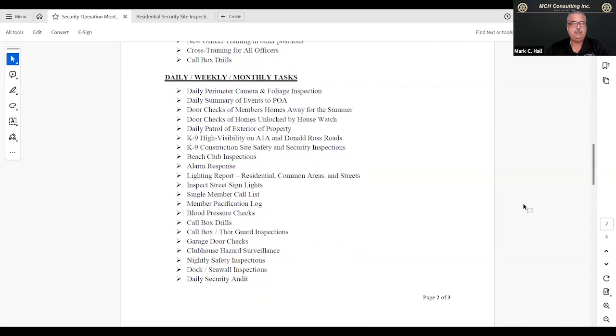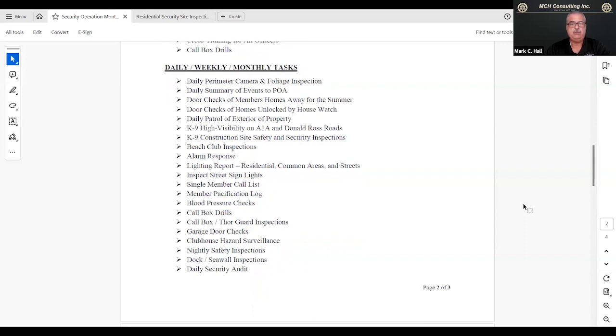Then we had our daily, weekly, and monthly tasks where we inspected our cameras. We made sure the foliage wasn't blocking them. We did checks for when residents were away. We did our exterior perimeter inspections. We inspected our club. We did lighting reports. We inspected our street signs. We did all kinds of different things.